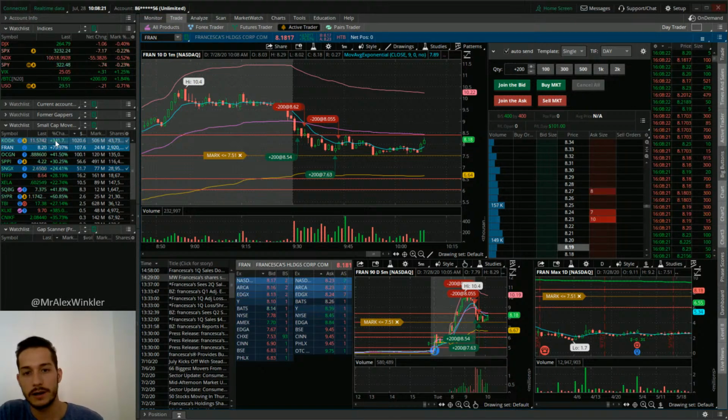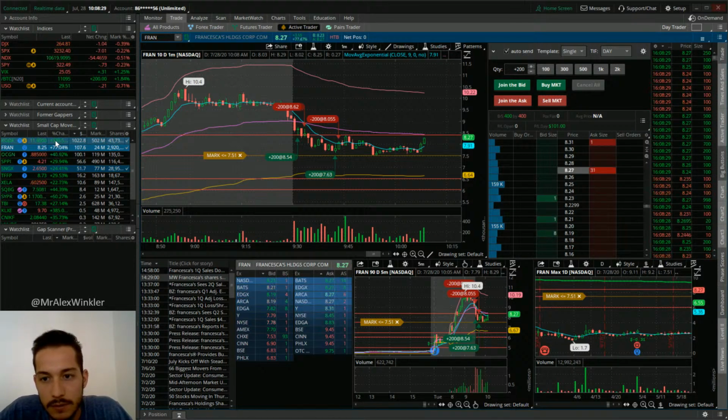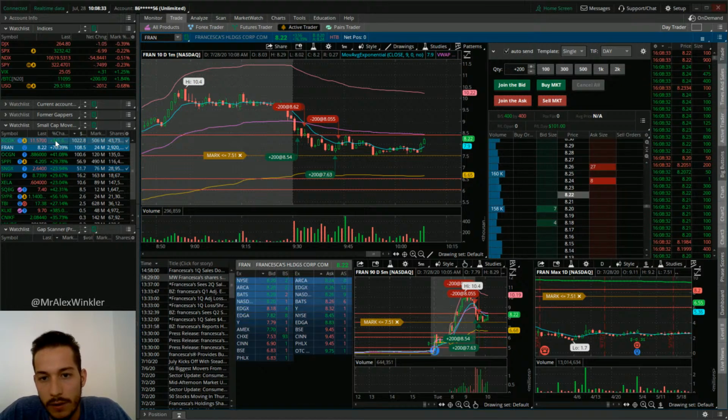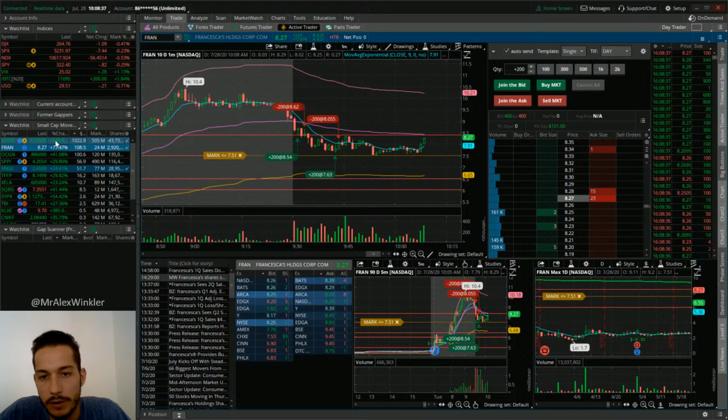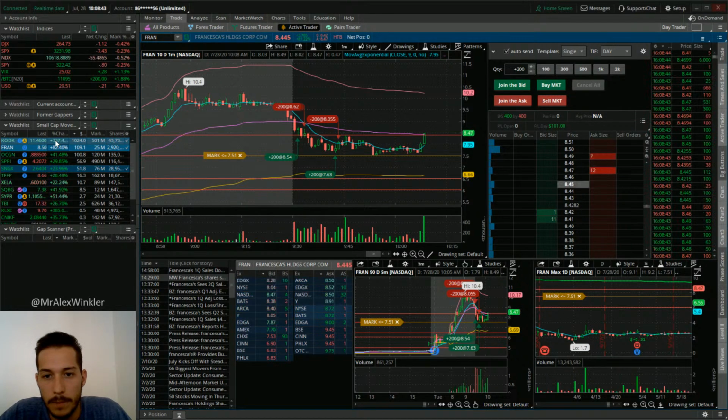Look at this thing trying to break VWAP now. This is actually quite an impressive little move I was not expecting. Decent volume coming up here. I'd probably look for a quick pullback here. I'm not sure if we're going to get this. Looks like it might break VWAP any moment. 8.30, 8.34. Whoa, there it goes. Wow, that was very quick.